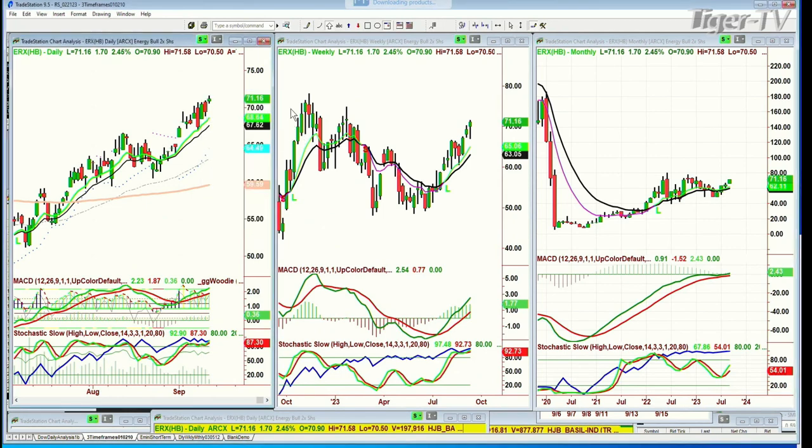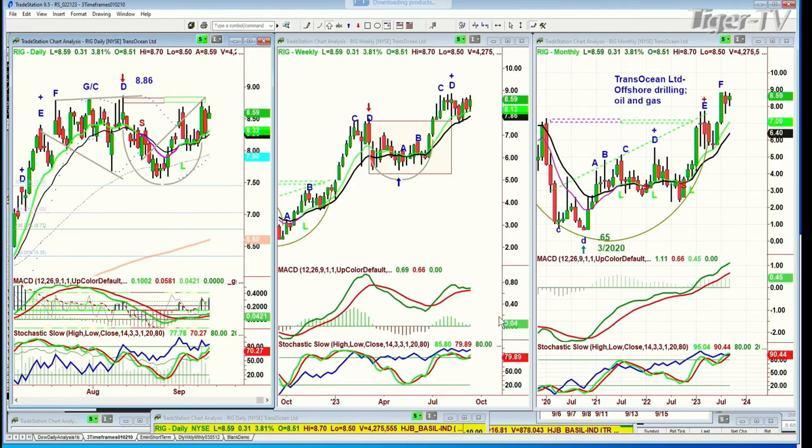So, okay, let me just do one thing at a time. RIG is Transocean Limited, offshore drilling, oil and gas. And I showed earlier that Schlumberger, also in that area, had a better run to the upside. What I'd said about a month ago is I think RIG is outstanding, but from the chart there's a lot of resistance under 9, in the 8.60, 8.80 area. And I think that's still the case. So all I can say is, looking out, I think this is a digestive phase.